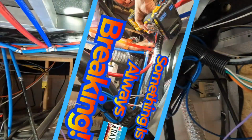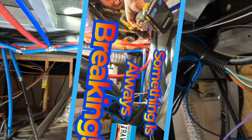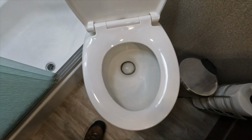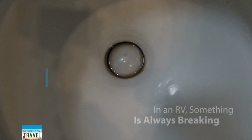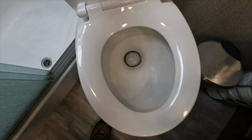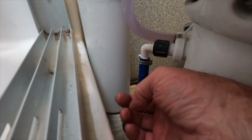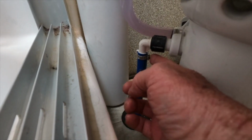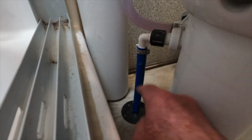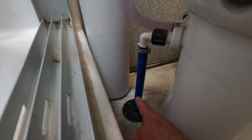It never fails. Whenever we think we've taken care of all the issues with the RV, there turns out to be 1, 2, 3, or more problems. We have a problem. Looks like the seal's gone bad. This line right here, it's that flex stuff held with a PEX clamp, plastic fitting going into the toilet and running down into the basement quite a ways.